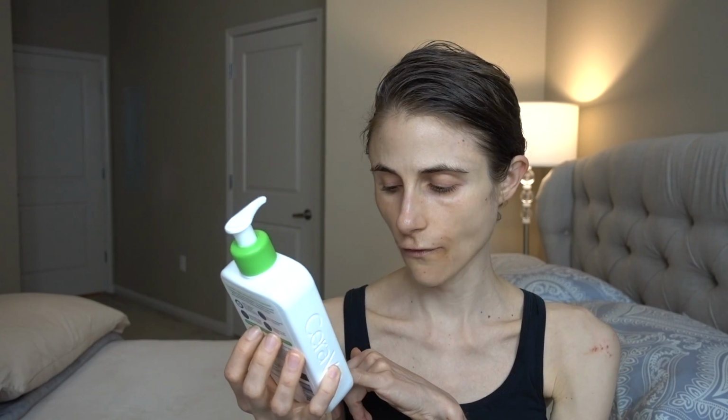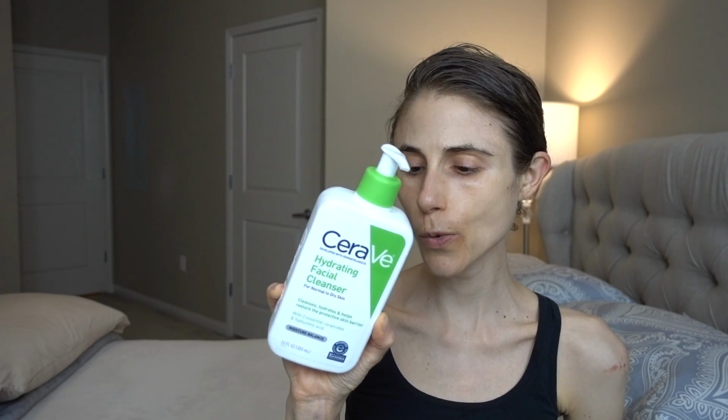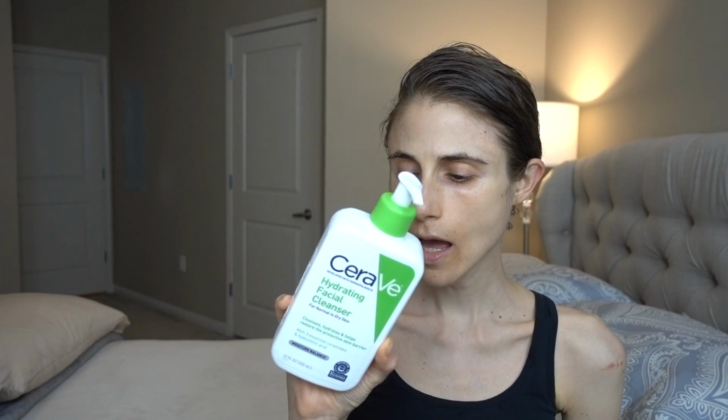I use the foaming one that has a light blue color, I think, the hydrating foaming cleanser, at my mom's house. She has a container of it there, and I use it there. And I likewise don't find that one drying, but this one is even more gentle with the absence of that foaming property. I really don't believe you guys. This cannot sting. There's no way. I don't buy it.